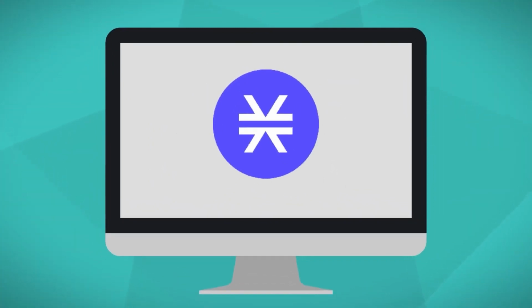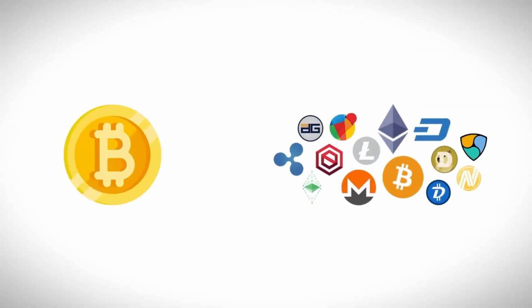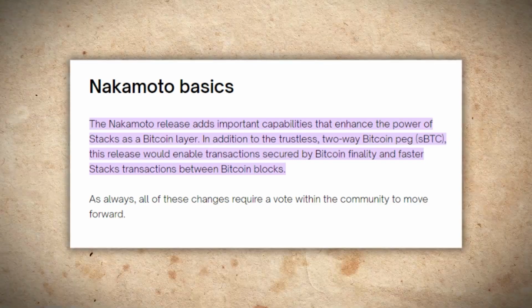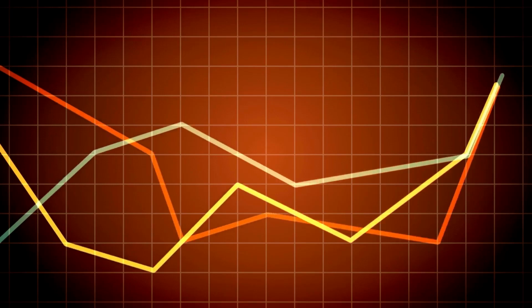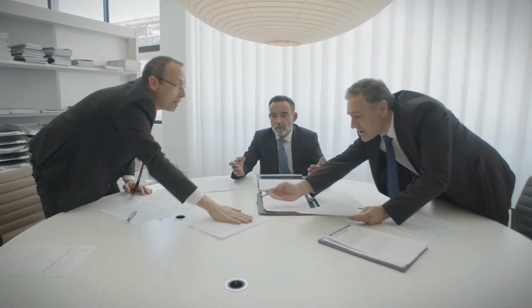sBTC is the missing piece of the puzzle that can unlock hundreds of billions in Bitcoin capital for Web3 applications and smart contracts. With sBTC, users can enjoy the full functionality and expressiveness of Stacks while maintaining their exposure to Bitcoin. Next, the Nakamoto release is a set of changes to the Stacks Bitcoin layer that would enable faster block times, Bitcoin finality, and improved scalability for the network. The Nakamoto release would also support the trustless functioning of sBTC by allowing users to verify their own proofs of transfer without relying on any third parties.